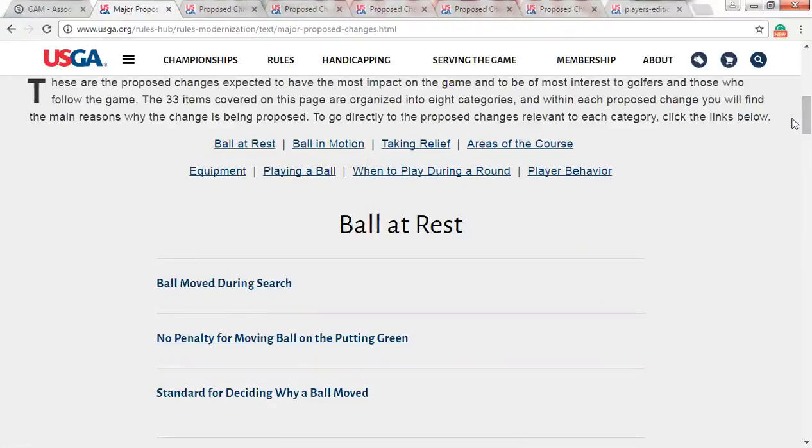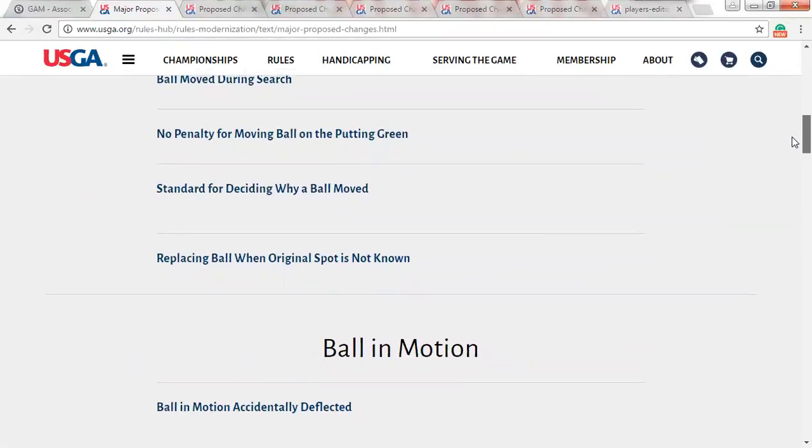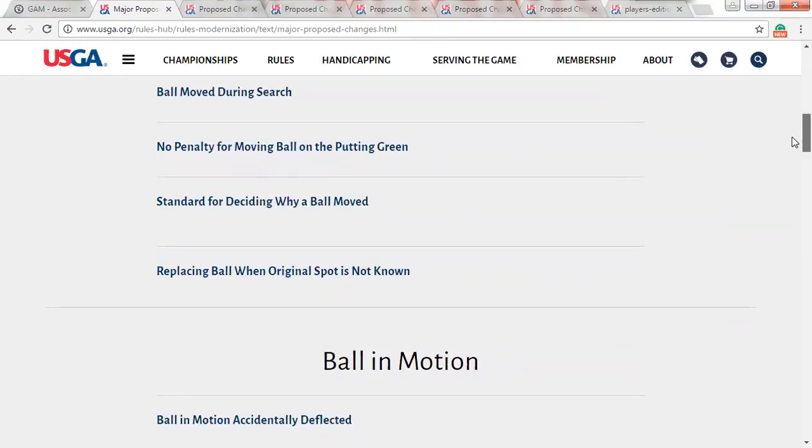No penalty for ball moving. We don't really need to watch that one because that's basically just a local rule that's going to be in effect. Instead of it being a local rule, it'll be in the rules. One thing about the rules too, they're basically going from 34 to 24. At least that's the proposed numbers, which I think again is awesome.